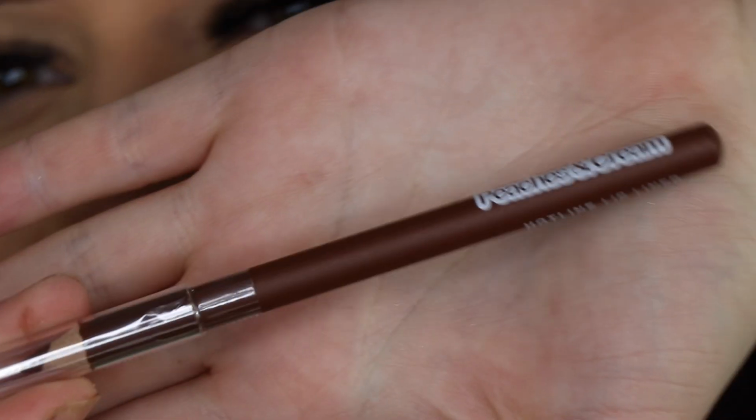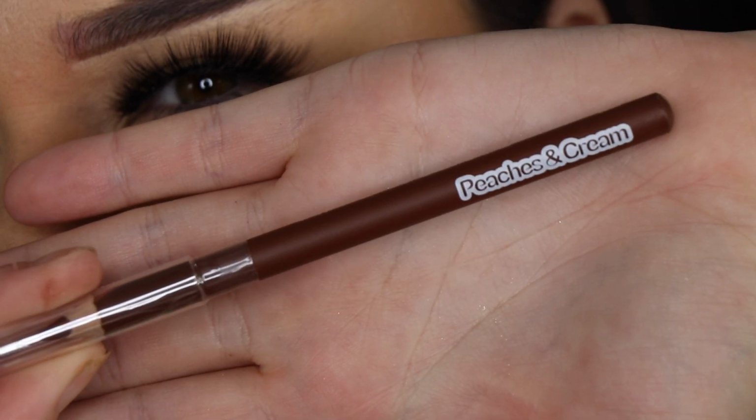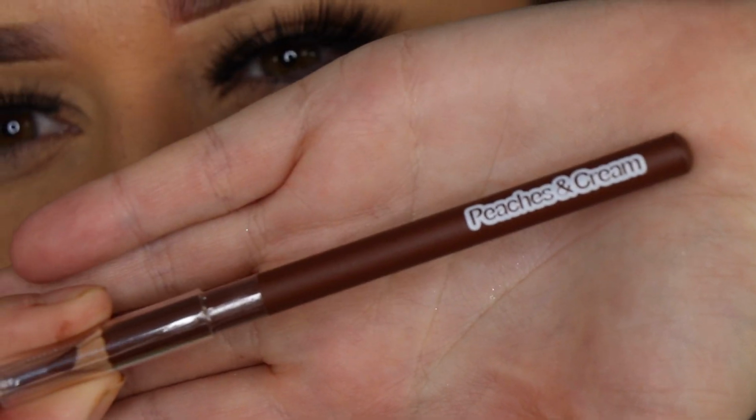Oh yay, I'm excited about this. So for the first day we have the Peaches and Cream Hotline Lip Liner, and I really like Peaches and Cream lip liners. Some of my favourite lip liners are from them, so that's really exciting. And this looks like a really nice shade, so off to a good start. I'm pretty sure this is full size. It looks full size.